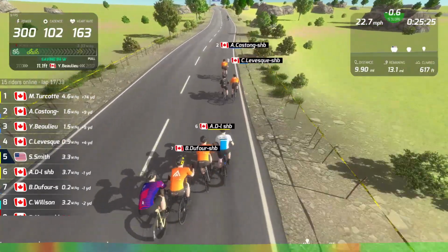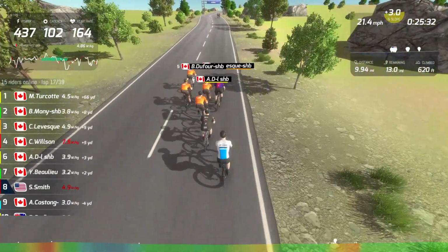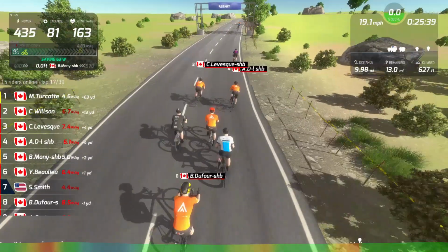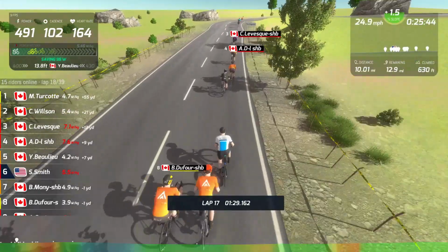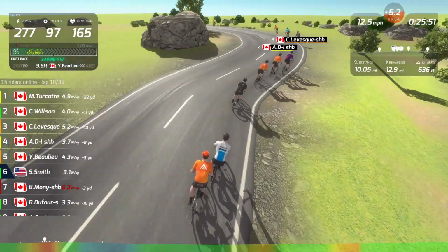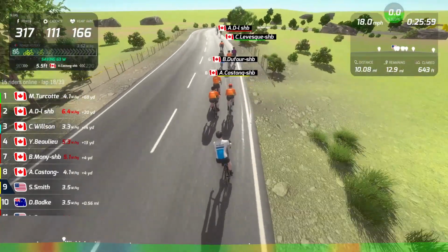I'm pretty much not on my limit the whole time, but I'm pushing. I think my overall intensity score was like 97, so I am pretty much maxed out. I held 301 for, I think it's like 53 minutes for this race. And so that's pretty good. My FTP is up to 323. But in race mode, yeah, I'm not going to hold my complete FTP.